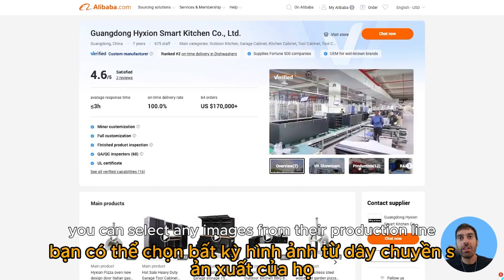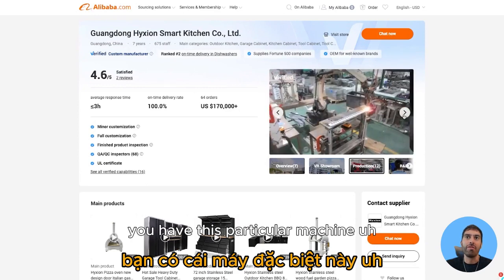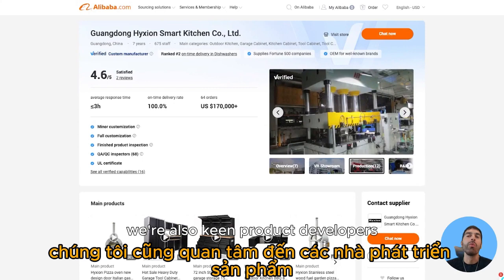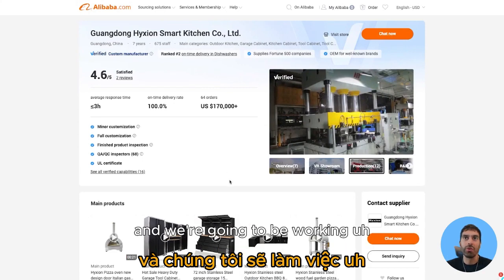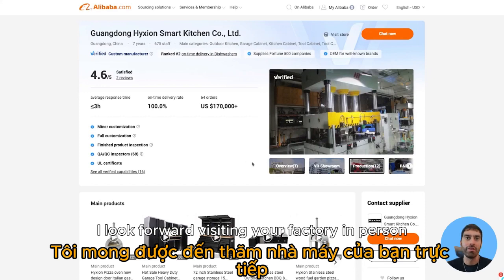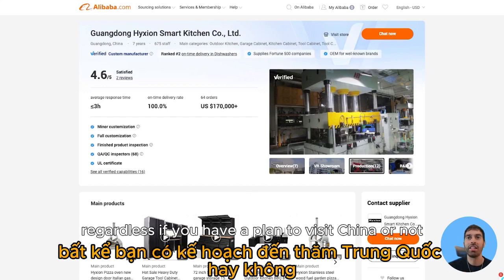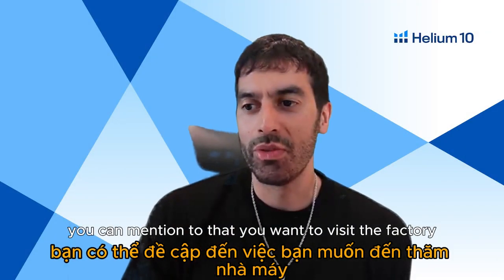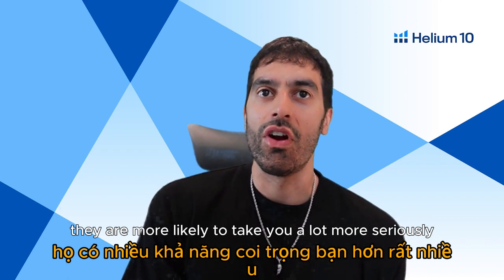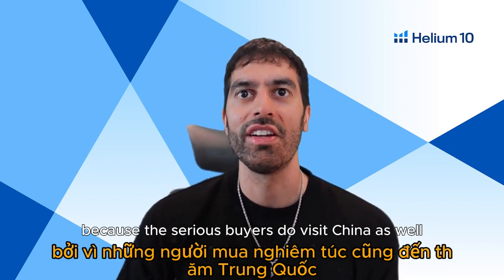And then you can select any images from their production line. And it's great to see that you have this particular machine. I would love to know, we're also keen product developers, and we're going to be working on lots of new items. So I look forward to visiting your factory in person sometime soon. Regardless if you have a plan to visit China or not, you can mention to them that you want to visit the factory, because then they are more likely to take you a lot more seriously as a customer, because the serious buyers do visit China as well.